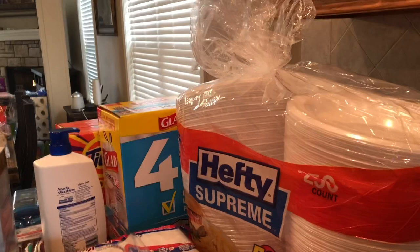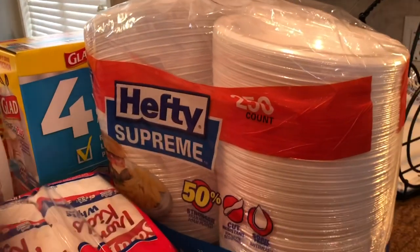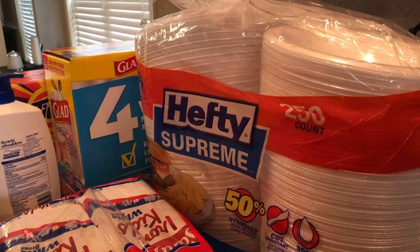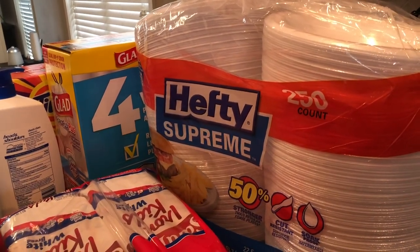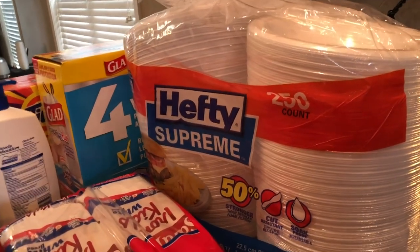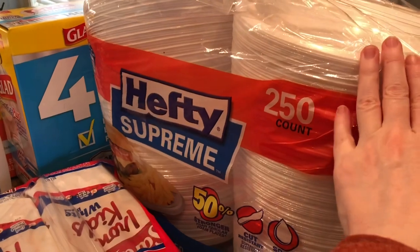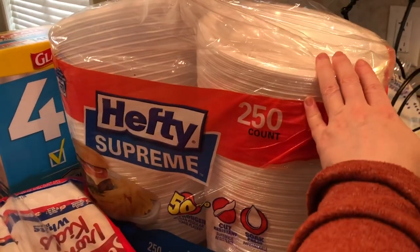Okay, so from Sam's, last night my husband and I ordered for the month everything that we could possibly think we'd need so that I would stay out of the stores. We're hoping that's gonna happen. Other than just running to maybe the pharmacy or in the middle of the month, restocking on some fresh vegetables and dairy products, this is gonna be it.